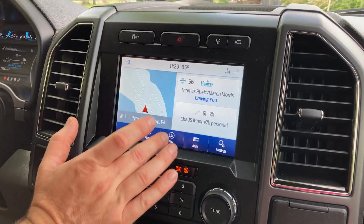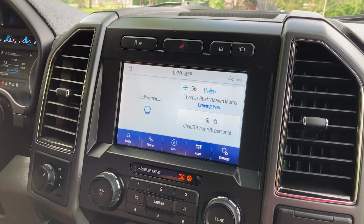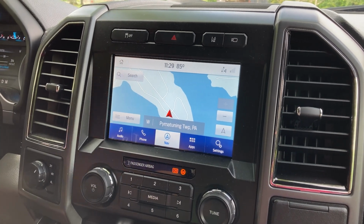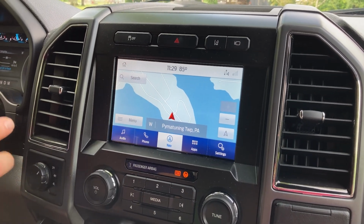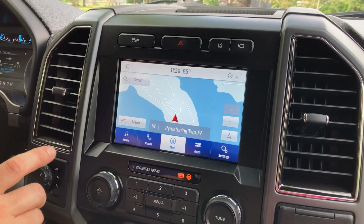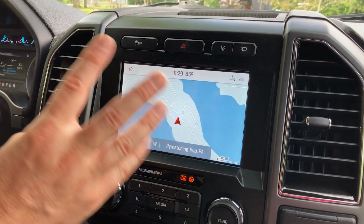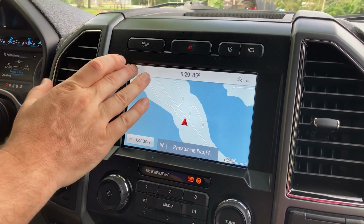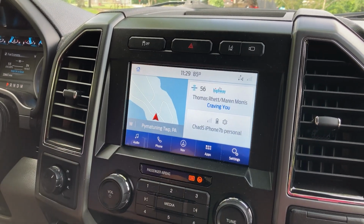So on our nice-to-have, and we're really glad we have it, is the navigation. Gives you a nice map view and directions to where you're going. What is disappointing about it is I found that as soon as you connect your phone, it wants to use your phone navigation and no longer lets you use your truck navigation. So that's disappointing, and maybe there's a workaround to that, but I do like having navigation built into the truck.